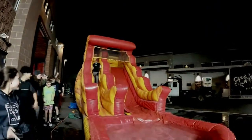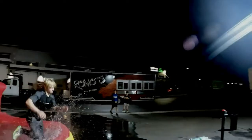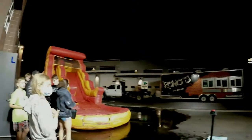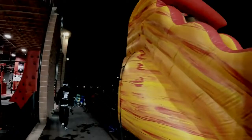Coming in quick. Jumping into the water. Climbing up the slide. Taking the victory lap. Coming on down. Into the freezing water. Through the fire. Nice job, Paul. Was able to save it after having just that slight miss. And moving on. Potentially top 50%.